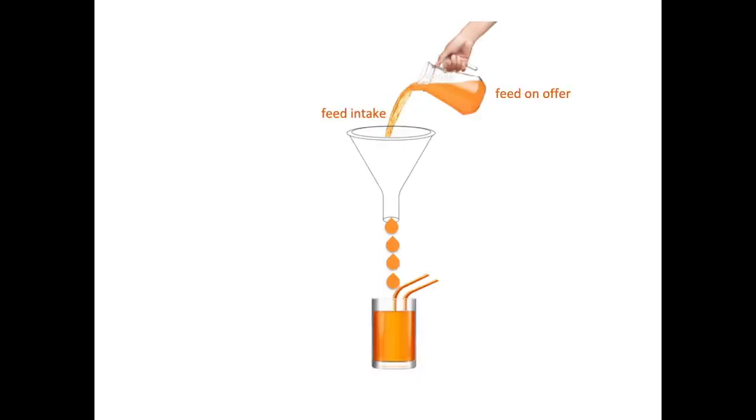Now, how does all this relate to an animal? The jug is like the feed on offer in the landscape. The rate of pouring the fluid into the funnel is equivalent to feed intake, the consumption of the feed. The funnel is the gut, the rumen, the front part of the digestive tract that houses billions of microorganisms that ferment and break down the feed into smaller particles. The rate at which the fluid was leaving the funnel is analogous to the rate at which digested plant material can exit the gut, move out of the rumen and further down into the digestive tract.